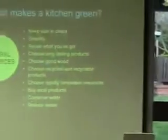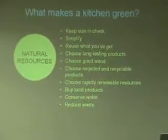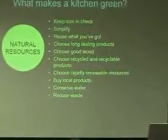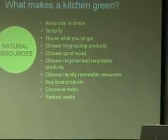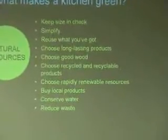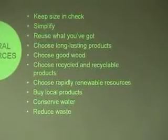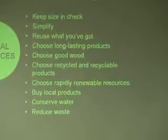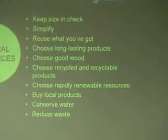Second category, natural resources. The biggest thing here in terms of conserving natural resources is keeping size in check. And that's a real tough one in our society. Our homes are getting bigger and bigger. We're a pretty affluent society, and we're used to having a lot of space. And when we're in a position to remodel our home, it's only natural that we want to make it a little bit bigger. The problem, obviously, is the bigger our homes, the more natural resources we're using to build them, the more energy we're using to run them. So keep that in mind with your home improvement projects.